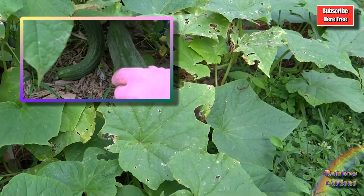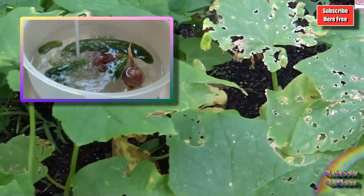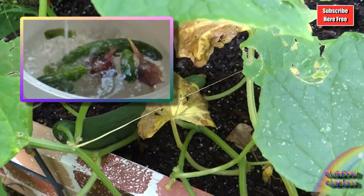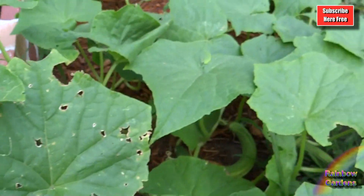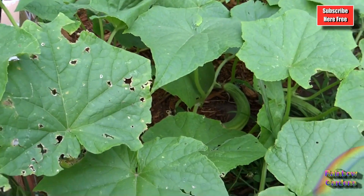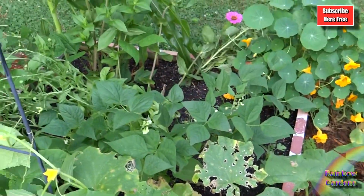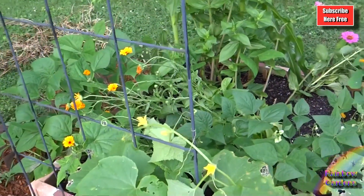So there's some under here already to harvest. We just harvested a few the other day. There's one down in there, and then there's some more back in there. You can probably see them. And since I'm not trellising these, I pointed that out before, they are growing kind of curly. And they're not straight, but that's okay. They're edible, and I don't mind them being curly at all.